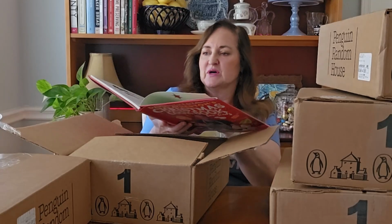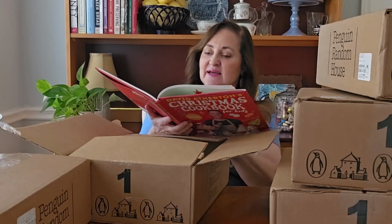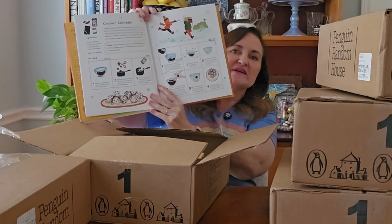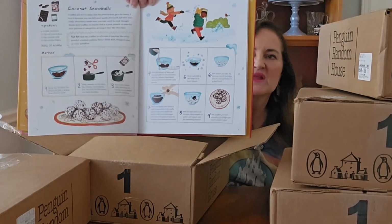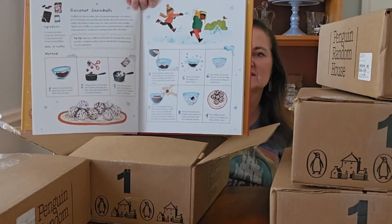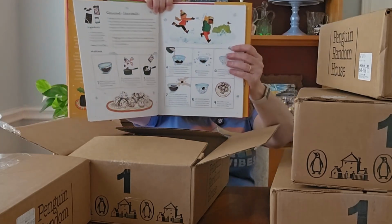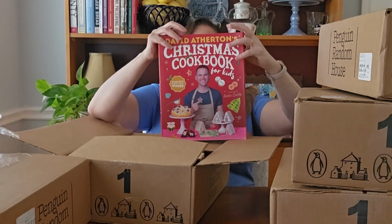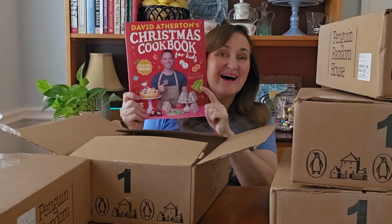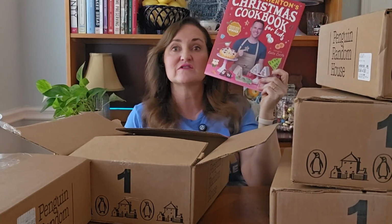So it's a Christmas cookbook, and it has cakes, party food, some ideas for gift recipes, and every recipe is illustrated, all the steps of it. See if you can see that. And it says featuring more than 30 Christmas recipes, including reindeer chocolate bark, cheesy Christmas croquettes, snowy owl cupcakes, Christmas sweater pizza, snowball scones. I'm here for a scone. Okay, so this looks like a fun one.